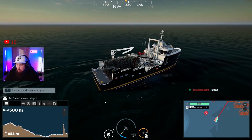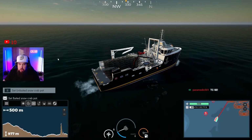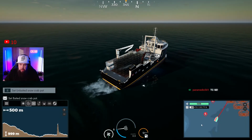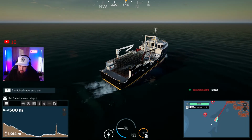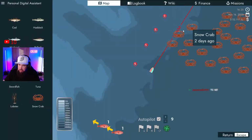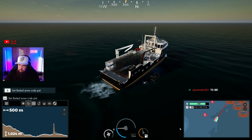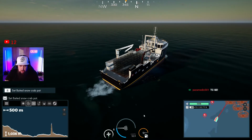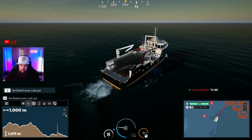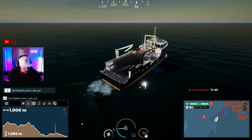We should start seeing some numbers right in here, though. We're just going to go up a little bit ahead here. We're going to start setting. But we should start seeing some decent, I wouldn't say decent numbers, but we'll see some numbers through this little area up ahead. I'm sure, because we were seeing some right in this area. So we should start seeing some, trying to get up in this area, you know. But we'll know here in just a few. Yeah, right through here is about 1,100 meters.